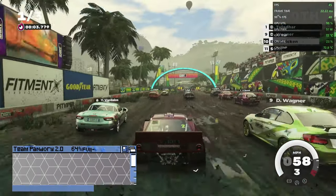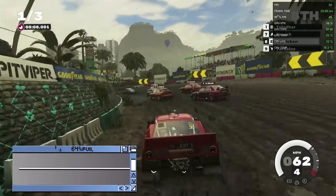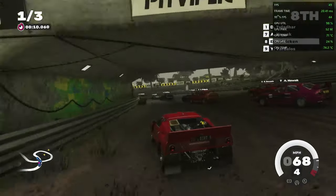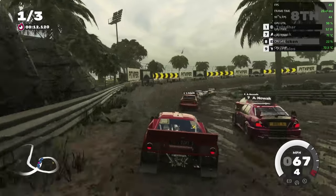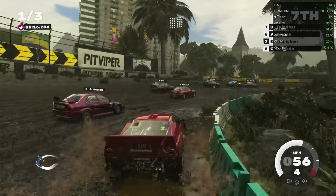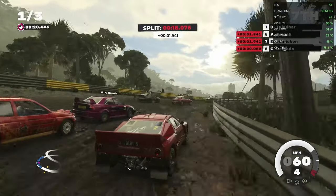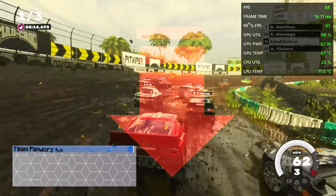Dirt 5. At 1080p, medium settings, we're hitting from 40 to 60 fps, which is pretty incredible considering this game is pretty brutal on the GPU. And here it is in 720p.